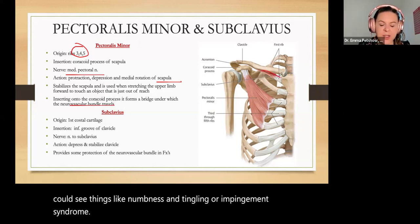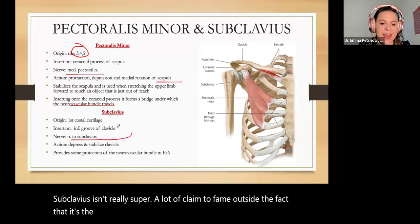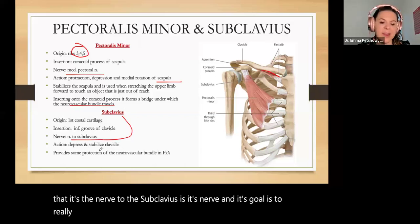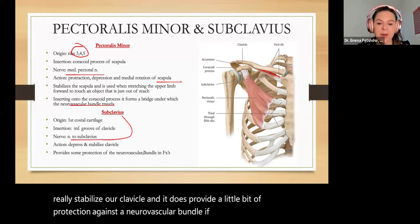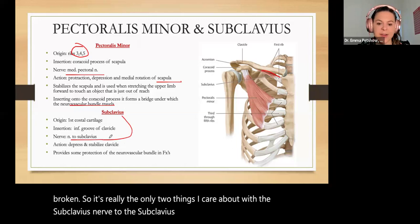Subclavius doesn't really have a lot of claim to fame outside of the fact that the nerve to the subclavius is its nerve, and its goal is to really stabilize our clavicle, and it does provide a little bit of protection for the neurovascular bundle if the clavicle gets broken. So those are really the only two things I care about with the subclavius. Nerve to the subclavius is its innervation, dealing with clavicle stabilization, protects the neurovascular bundle.